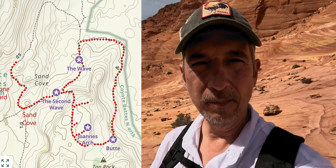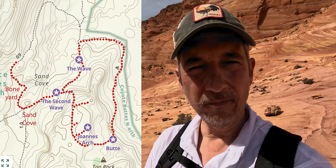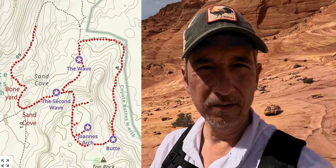So that was Sand Cove and the Boneyard. We're going to go up a little bit further, and hopefully we can find some dinosaur tracks. We'll see. There's some on the trail coming in, and I had them marked, but I couldn't find them. So see if we find these.